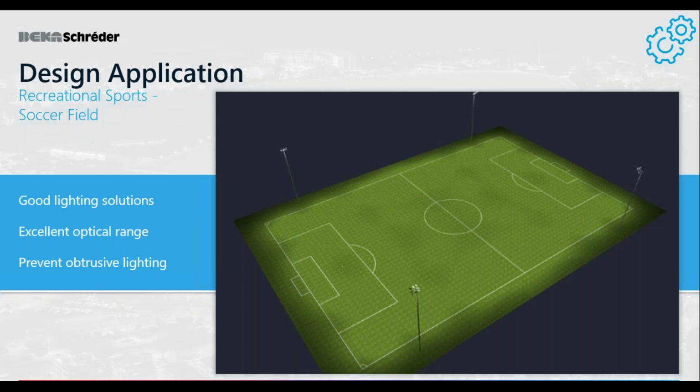And then finally, as I've mentioned, we do the obtrusive lighting control. If we find ourselves in a residential area or any of the E zones, we make sure that we apply the correct obtrusive lighting control into these areas.